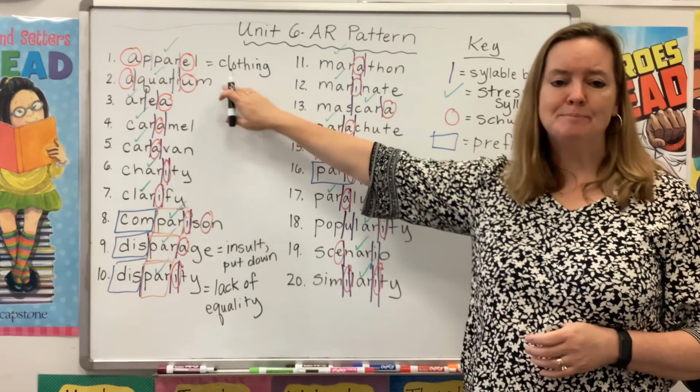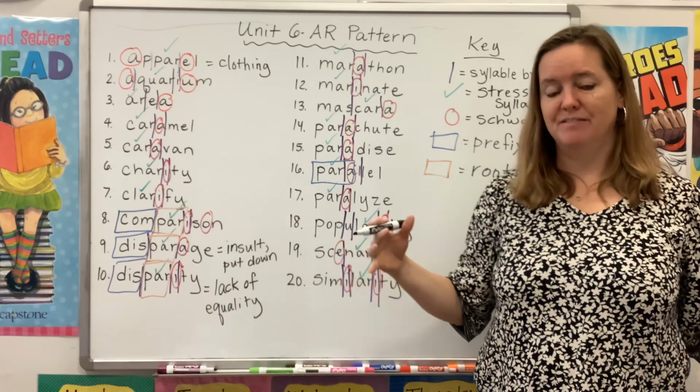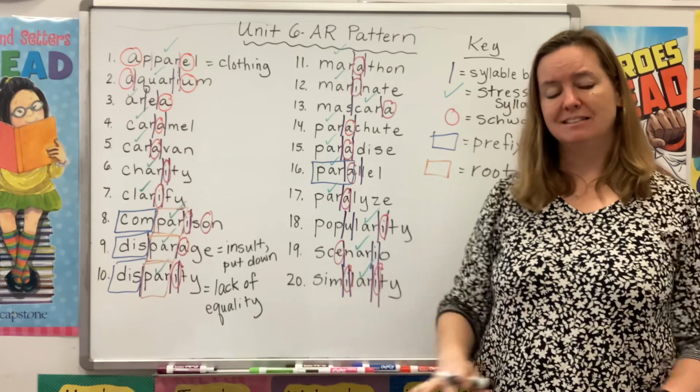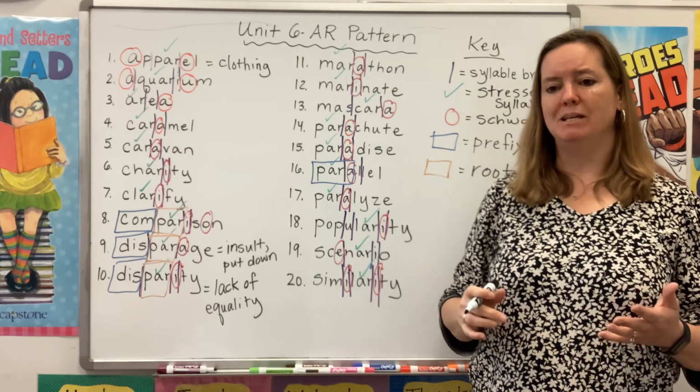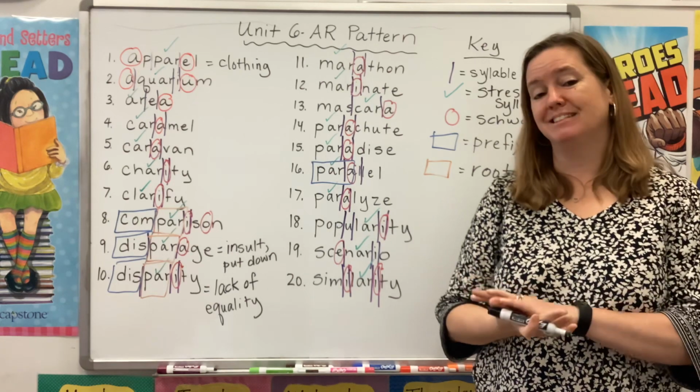An aquarium could be like a fish tank, or it could be a whole building full of fish tanks. An area could be a space. It could also, in math, be length times width that would give you the area, so the amount of space that is covered.